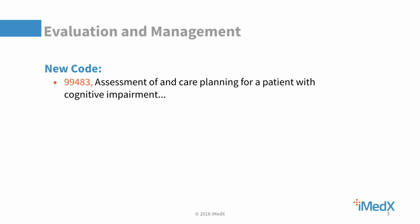There have been almost as many new codes as revised in the Evaluation and Management section. One of the 5 new CPT codes is displayed on this slide. CPT Code 99483 describes cognitive assessment and care plan services that replaces HCPCS code G0505. This code is used in the office or other outpatient setting, home, domiciliary, or rest home. This is a new subsection with guidelines and parenthetical notes.